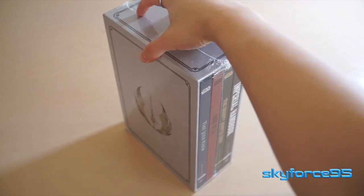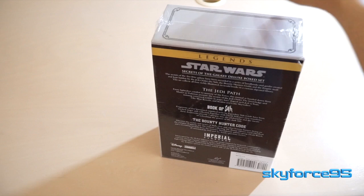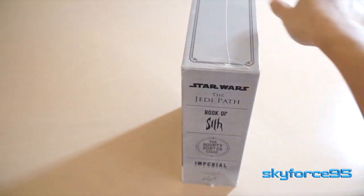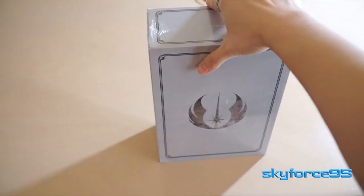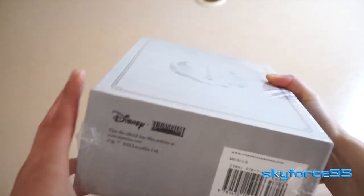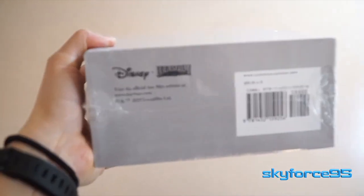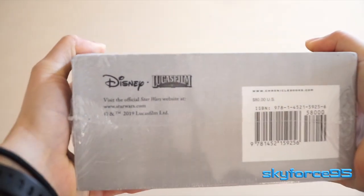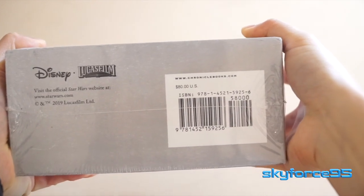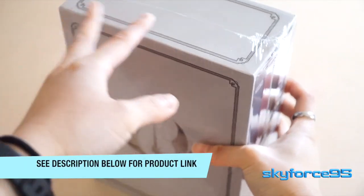Hey Star Wars fans, today I'll be unboxing and showing you the contents of the special deluxe box set, The Secrets of the Galaxy, which contains 4 guidebooks into the Star Wars universe by Daniel Wallace. They were originally sold separately, but then recently he put it together into this very nice box set that's also very giftable. Retail price for this thing is $80, but for Black Friday I was able to snag it for just around $40, so $10 per book, plus this bookend.